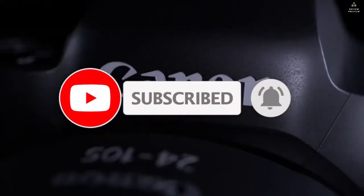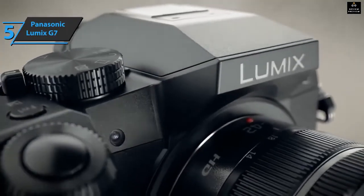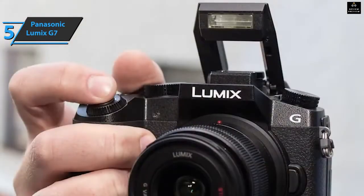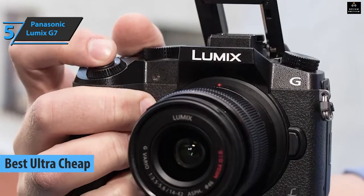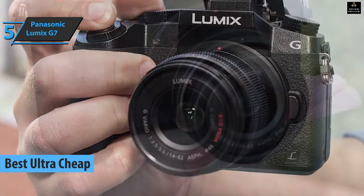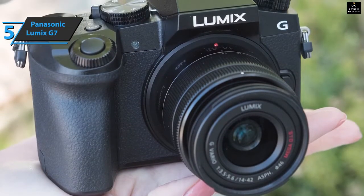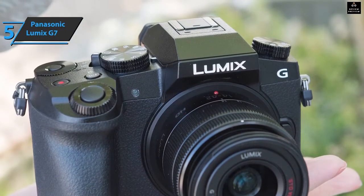Now let's get started. If you want extra money savings and still score a product of solid quality, we especially single out the Panasonic Lumix G7, which deservedly won the title of the best ultra-cheap budget mirrorless camera in 2022. This model is gaining traction in the audiovisual world, thanks to its great potential in the recording department. The strongest point is in its video recording, despite the fact that the device doesn't have a stabilizer.